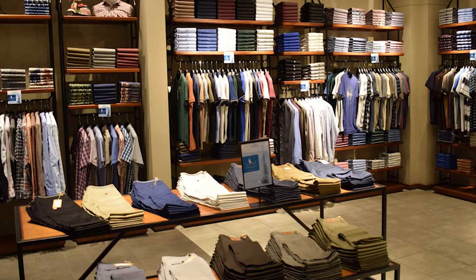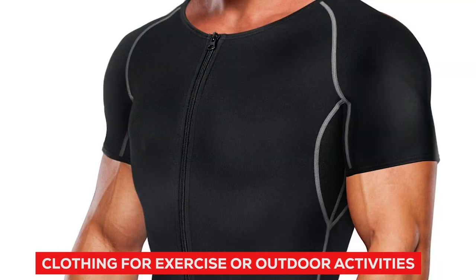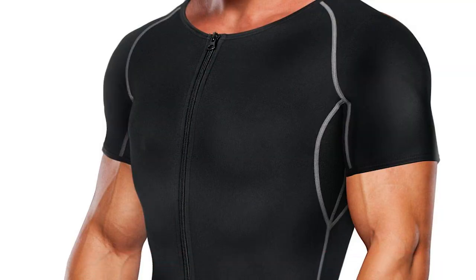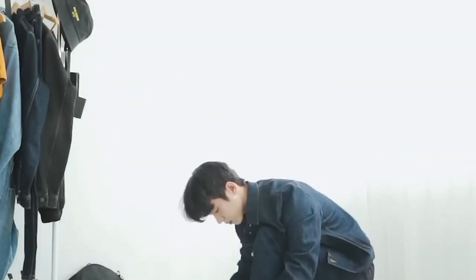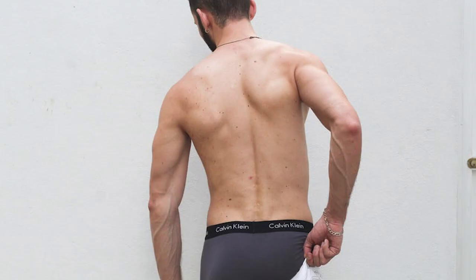Take into account any specific needs you may have, such as clothing for exercise or outdoor activities. Incorporating these pieces into your wardrobe will make it more functional and practical. Don't forget about the importance of good undergarments. Investing in high-quality bras and underwear will make your clothing fit better and feel more comfortable.